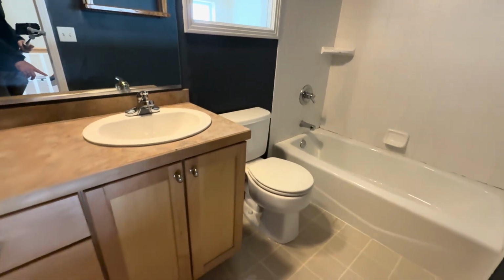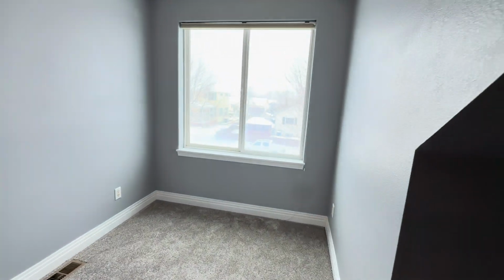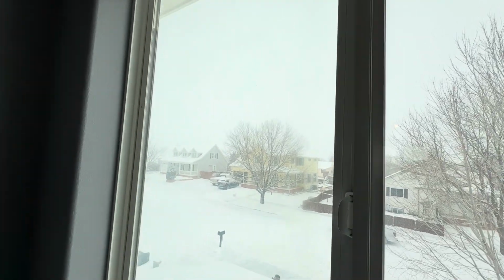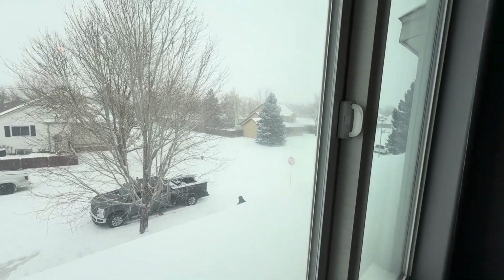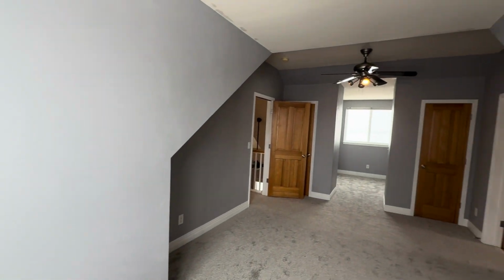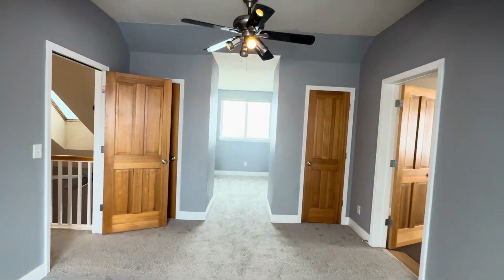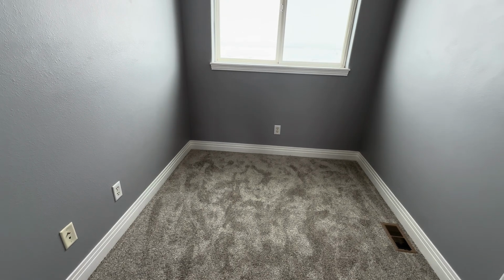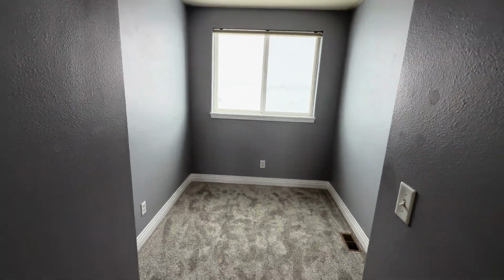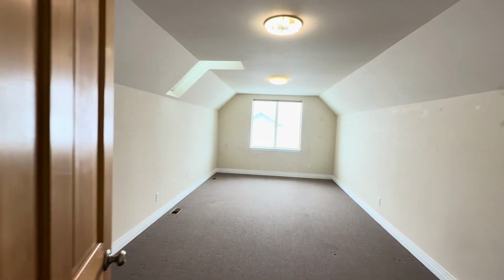This is just vinyl linoleum floor here. And then you've got your other bedroom that's up here, same layout as the other room. I'll give you another shot of the neighborhood here. And then this is the same layout. So you've got your dual closets. Then you've got this walk-in space here. Again, could set up to be a nice little reading room, video game room, computer room, office, what have you. And then you have the bonus room, which is through this bedroom.